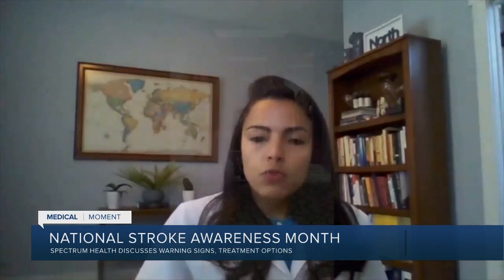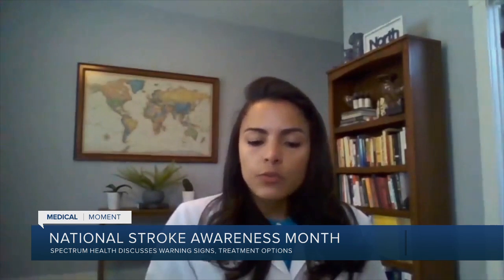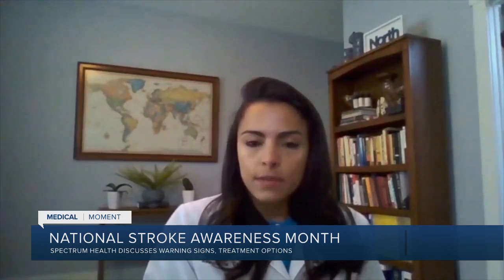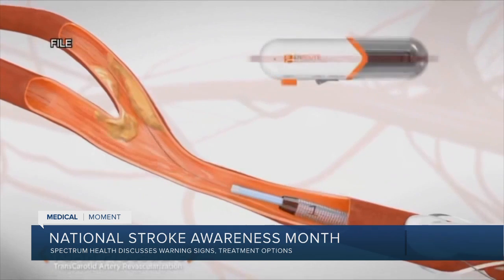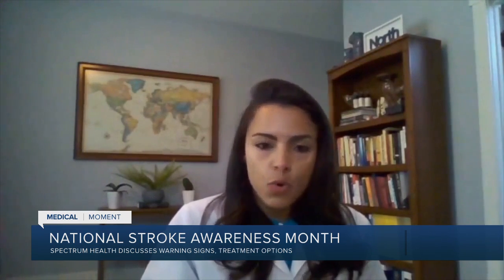The high volume of stroke patients that we get at Spectrum Health allows us to be the foremost experts in the region for treating serious and complex stroke cases. And treatments can vary. The most common is clot-busting medication. What that does is it dissolves the blood clot that's in the brain causing the stroke.